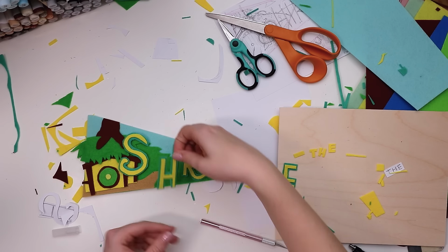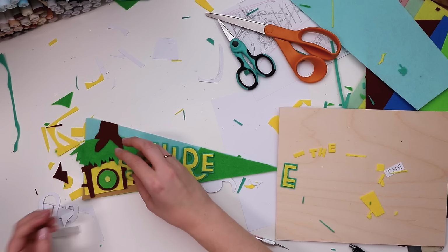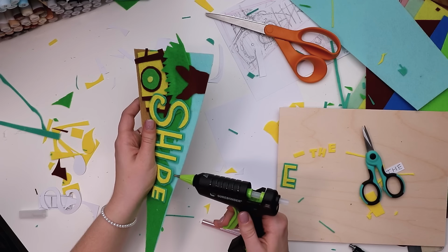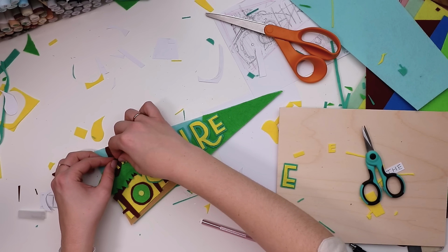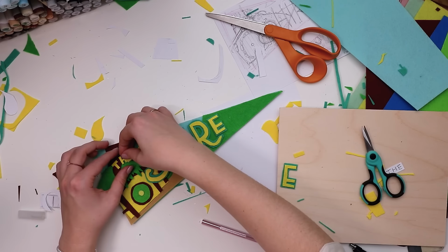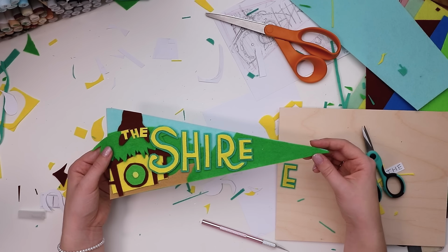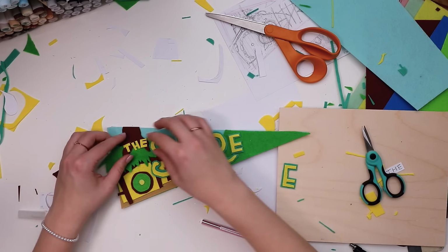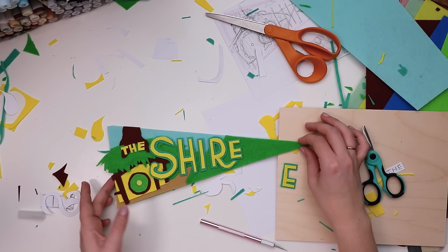And the H. A lot of layers they have to reach. And the big S. A little glue back here. Let's try it out a little bit. Shire. Oh my gosh, it's actually kind of cute. Yeah, with a little bit of practice, I might get a vibe for how this works.